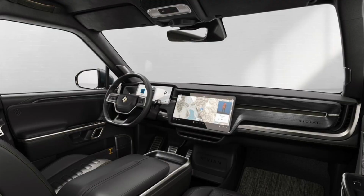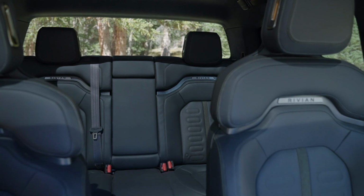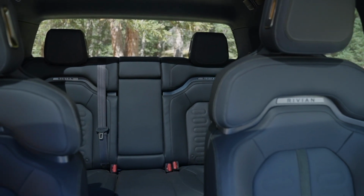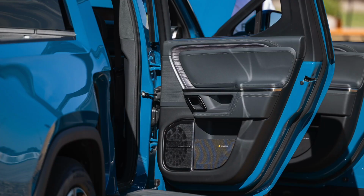Let's start with Black Mountain. It's like a hug. It just looks good. You know, it's one of those colors. Black goes great with every exterior color that Rivian offers. And it's not even safe. I mean, it is a safe color, don't get me wrong, but it's one of those things where it just looks good. Even the wood trim with that stain that they used actually looked really, really good.